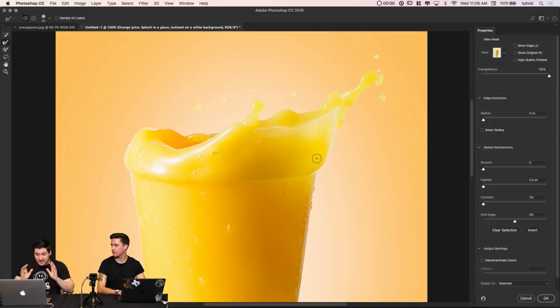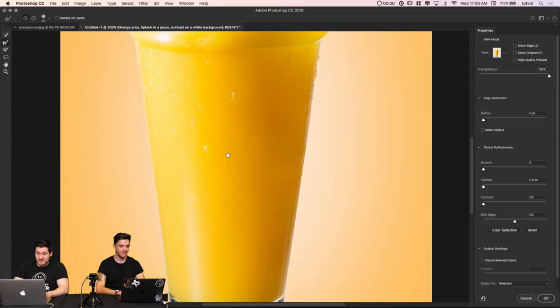Now, granted, it is over a solid white background, but I challenge you to name me a faster way to select that. Magic wand won't do that. Quick selection won't even do that. Select subject does it.